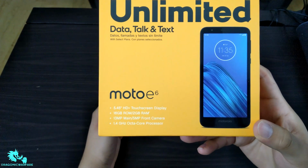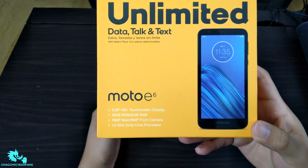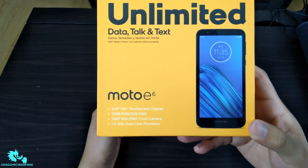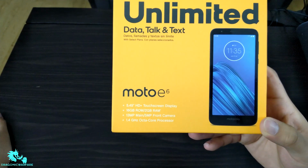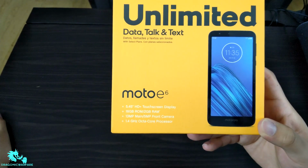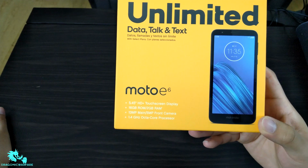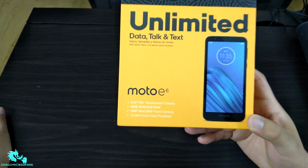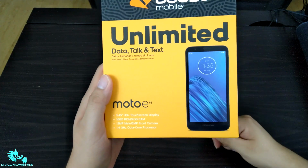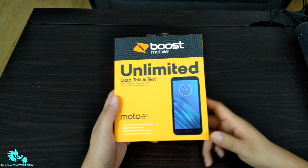This phone does have a nice 5.45 HD plus touchscreen display, 16 gigs of ROM, 2 gigabytes of RAM. So it's going to have 16 gigs of internal storage. Wow. 13 megapixel main camera. That's pretty cool for, I guess, a budget phone. 5 megapixel front facing camera and a 1.4 gigahertz octa-core processor. Wow, not too shabby. I got this phone for $80 through boostmobile.com, so you can check that out.